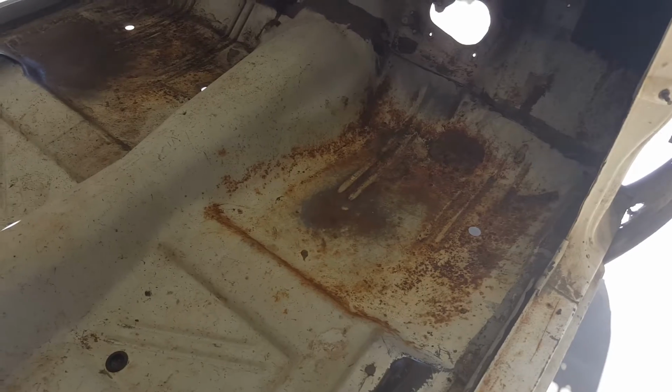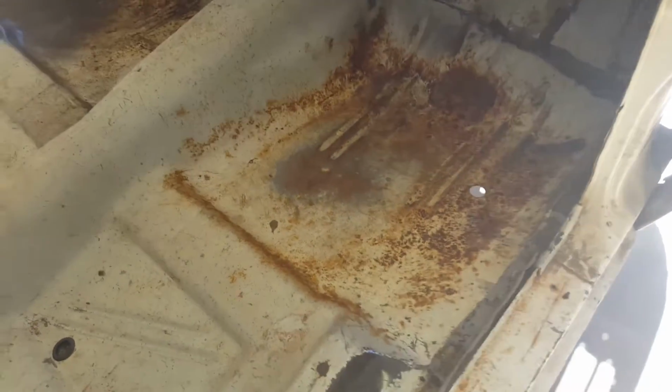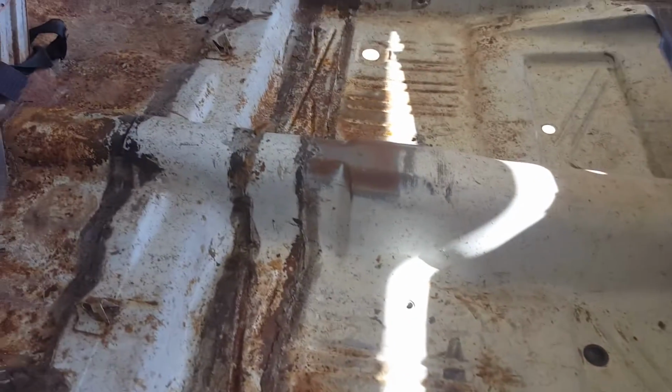I'll just look up inside here. So the whole car has rust, but the floor is pretty good. It's no rust holes or anything like that. Just needs a bit of a clean up, and then spray with some truck body, what is it? I don't know, the stuff they put in the beds of the trucks. The sound dampener.